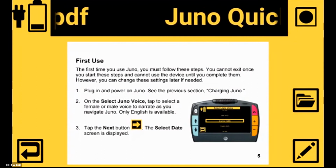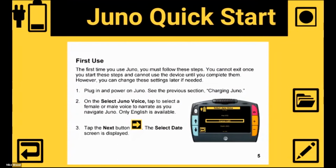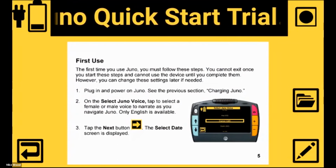I do want to make the point that this is also already stored in the Juno. So when you buy it, another nice feature is the fact that this is stored in there. So you don't have to go to your computer.